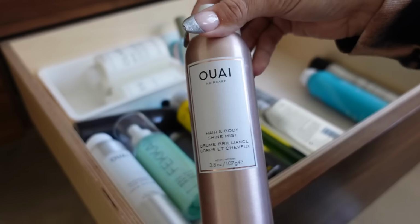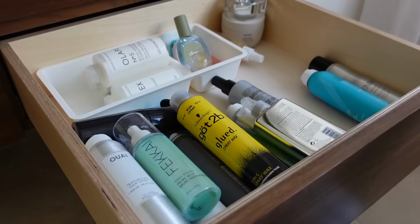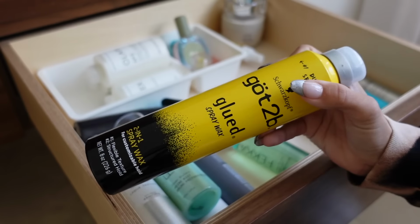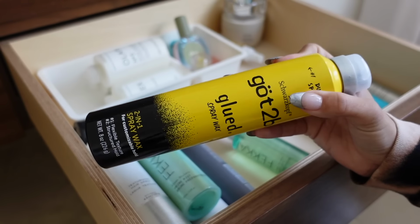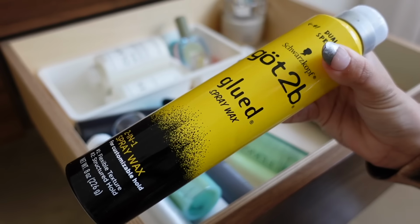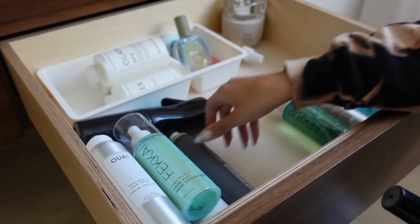Girl, I got enough. I have two shine sprays, so I'm gonna get rid of this one and keep my Kenra. I actually didn't love this product in the long run. I like the regular original glued spray, but this is the wax, and I didn't like the texture.